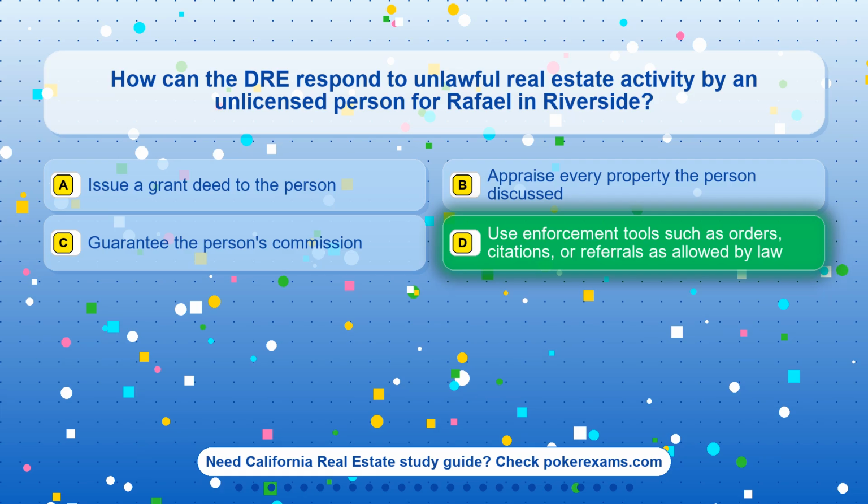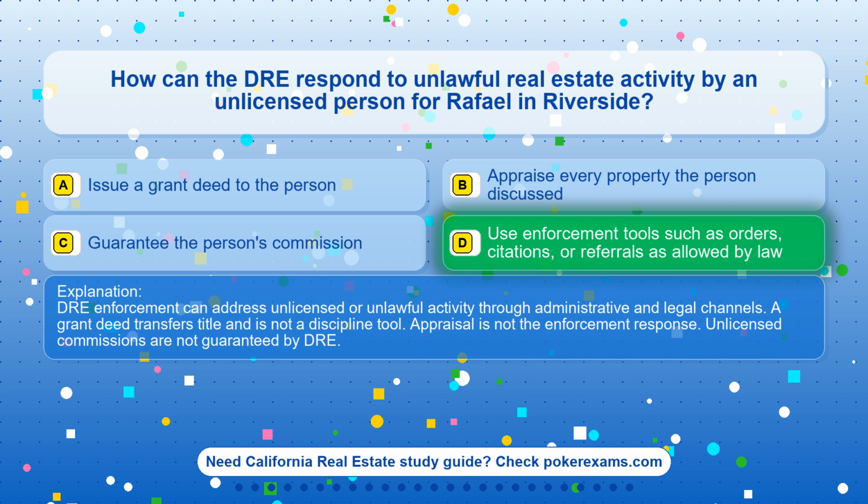The correct answer is option D. Use enforcement tools such as orders, citations, or referrals as allowed by law. DRE enforcement can address unlicensed or unlawful activity through administrative and legal channels. A grant deed transfers title and is not a discipline tool. Appraisal is not the enforcement response. Unlicensed commissions are not guaranteed by DRE.